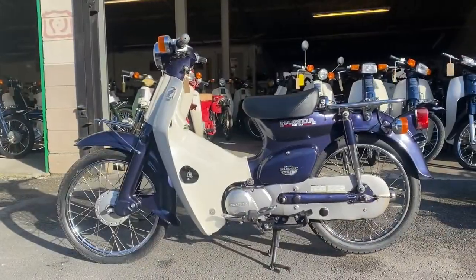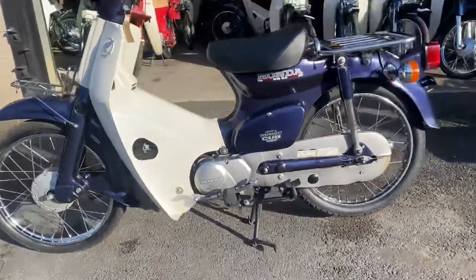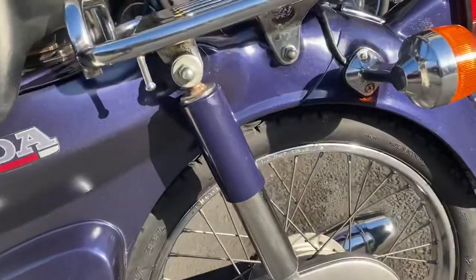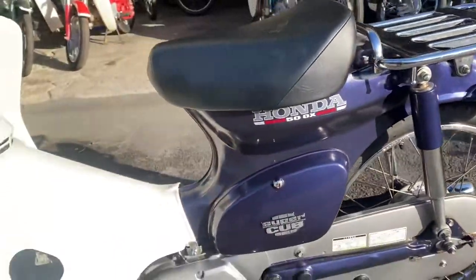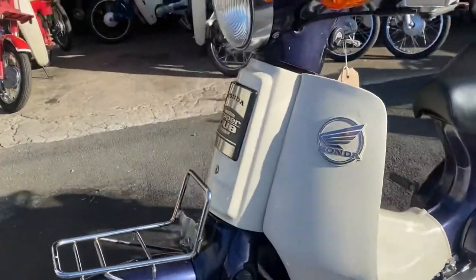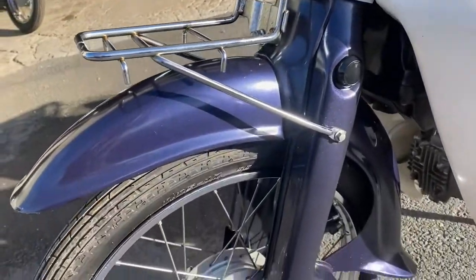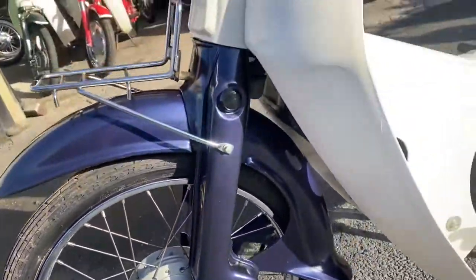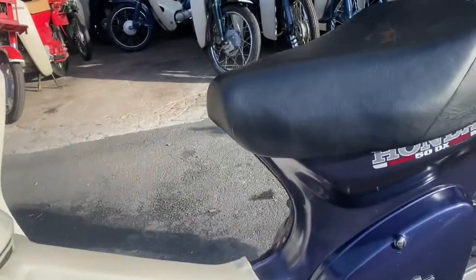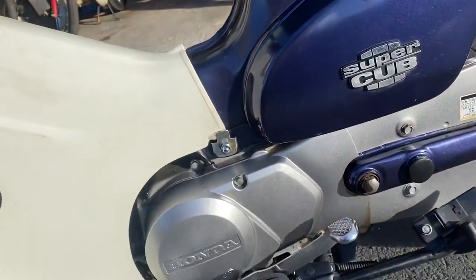Okay, this is the year 2000 Honda Super Cub C50 in this really lovely metallic bluey purple or purpley blue. 22 years old, about 7,700 miles, and it's just gorgeous. Popped a new tyre on in Japan. It's got the Honda badge, paint's good all over.